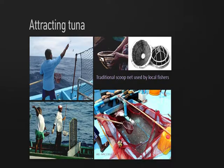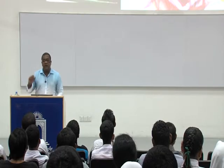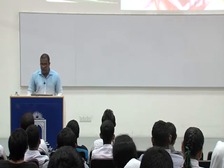Once a school is located, they use the bait to attract the fish to the boat. So you find bait chummers taking bait from the bait hold. This is the bait hold. What they have done is they have put a lift net into the water and brought some bait to the surface so that they can easily scoop it out and throw it into the water to attract the tuna.